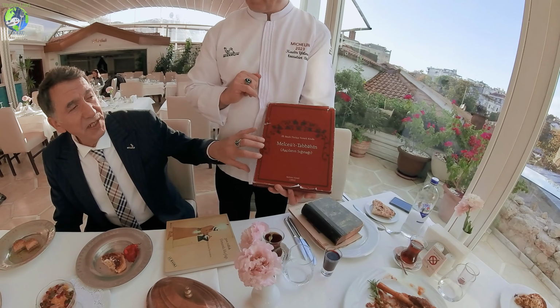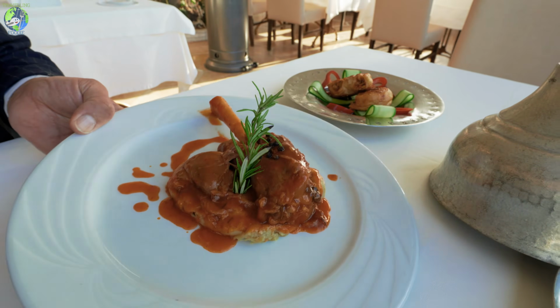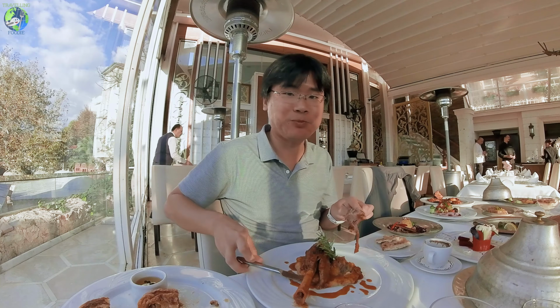So one thing I noticed, and I asked this as well, is that most of the protein I tried didn't have seafood. It was chicken, beef, and lamb, and they told me that Ottoman cuisine is mostly meat, and the most popular is lamb, which is perfect for me because I love lamb. My favorite dish was the lamb shank with bagendi.